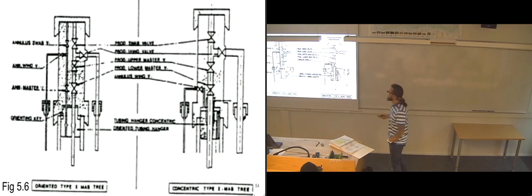And as you can see, these two are a bit different because this one is an oriented Christmas tree, while this one is a concentric Christmas tree. And the concentric one means that basically the production line is going through the entire middle of the tree. So the annular stuff is just way out on the side here. And you have the production going through the center and then out for a flow line out on the side.